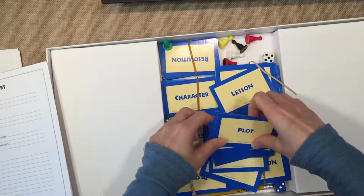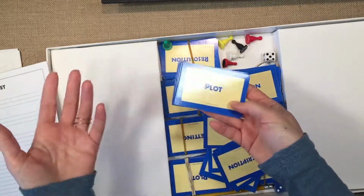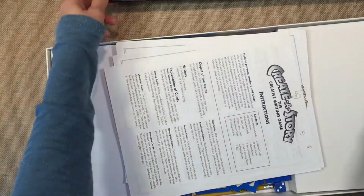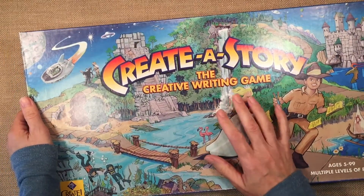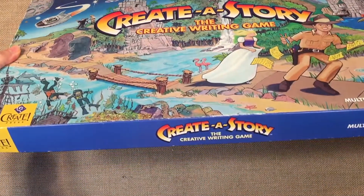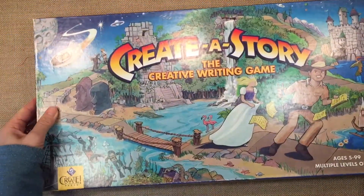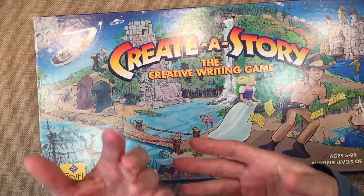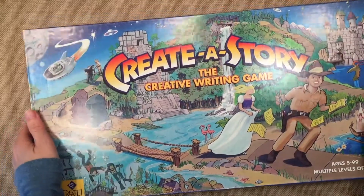Now, it doesn't mean that you're going to use all the different plot cards or the lesson cards or the character cards, but this gives you a nice beginning point to start a story, especially if you struggle with coming up with creative storytelling ideas, or if your student just doesn't really know where to begin. This is another great game to help with that. This will be for an older student. On the game, it says ages 5 and up. Well, 5 to 99. But anyway, if your child has to write the story down and she's a little bit young and is unable to do that, then go ahead and write that down for her. And if she's a little bit older, then she can write it on her own.